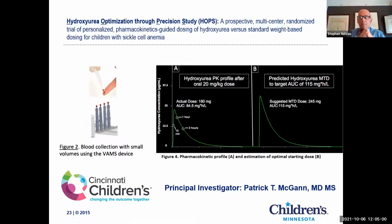Patients come in and if they agree to be on the study, they get a single dose of hydroxyurea in clinic and then get some blood samples done before, 30 minutes after the dose, an hour after, and 3 hours after the dose. And we send those samples off to Cincinnati Children's, and they can predict what is the best dose for this individual patient. And then we can start at that dose right away and get the best responses possible.